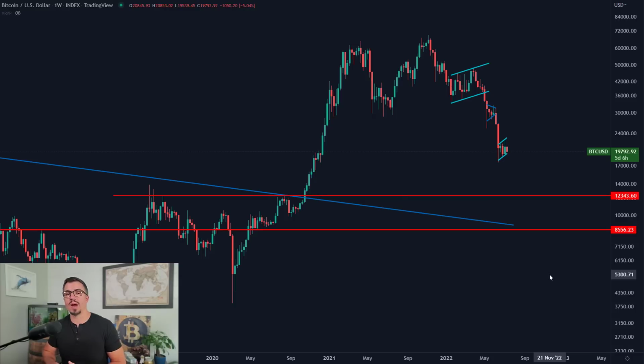With all of that said, though, I'm not opposed to playing the long side if we do see these markets reclaim some key levels. I'll be sure to have some info on that on Twitter as things unfold. But as of right now, I think that when you talk about months, right, over the next 6 to 12 months, I just don't think that the bottom is in for Bitcoin. I do think we could head quite a bit lower, potentially between $8,000 and $12,000.